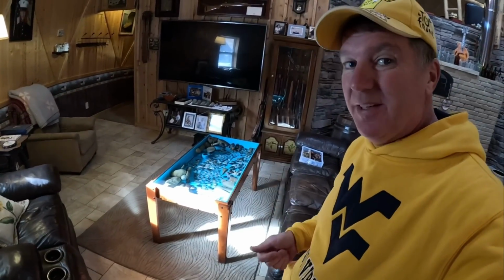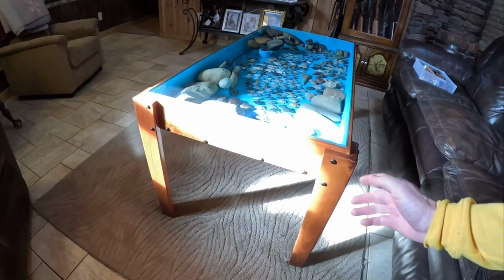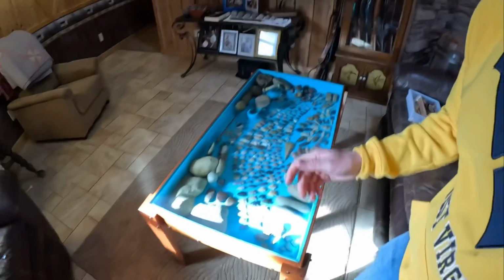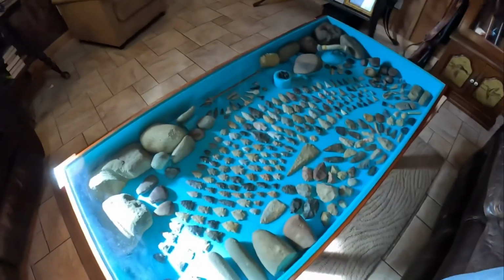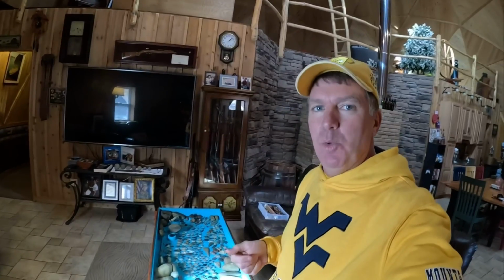Now this coffee table I built myself to display the CLEGG'S Adventures items. I built it out of cherry and walnut, and I ordered some half-inch tempered glass for the top of it. Let's take this glass off here and we'll go over some of the more unique things.